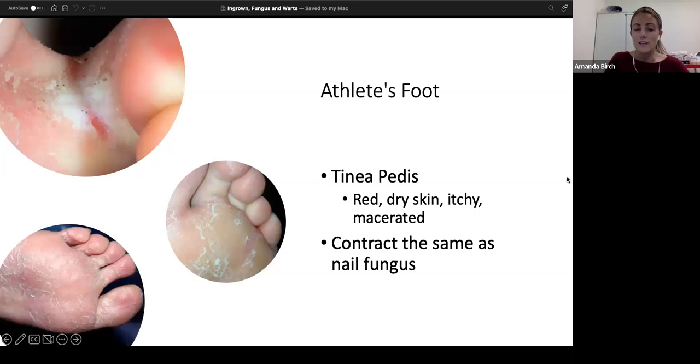I just really wanted to do a brief slide on athlete's foot just to show the skin side of it. So again, you contract it the exact same way as you would a nail fungus. And these are great pictures because a lot of times it's very hard to distinguish if a skin fungus is fungus or if it's just dry skin. The main difference is the dry skin will look like little blisters have popped everywhere. I know that's a weird description, but you can see at the bottom of these pictures, it looks like the skin is torn. So that is essentially how you can mainly differentiate if it is dry skin or a fungus.